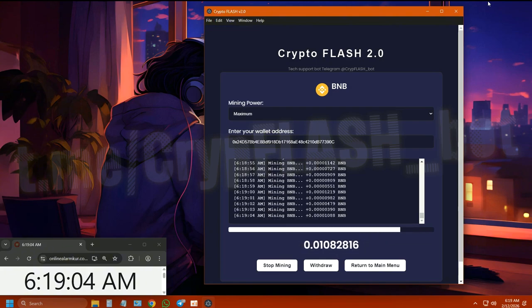Here's how it works. First, you get a one-day trial by following the link in comments to the official Telegram bot. Choose the program and follow the instructions. Next, download the Crypto Flash archive, which contains a text file with a password and a start file. Open the start file, enter the password from the text file, and the program will activate.